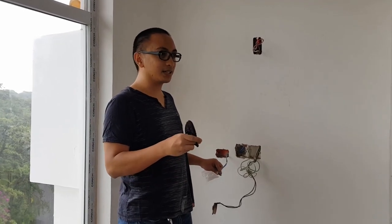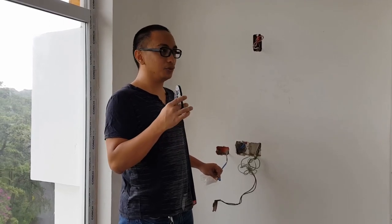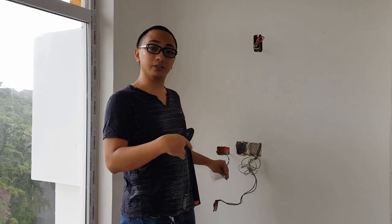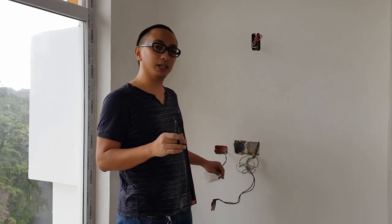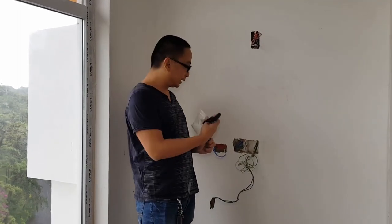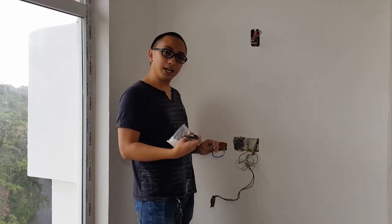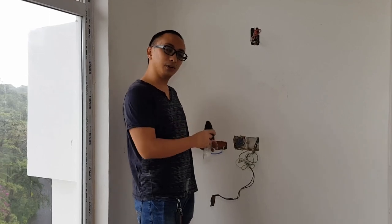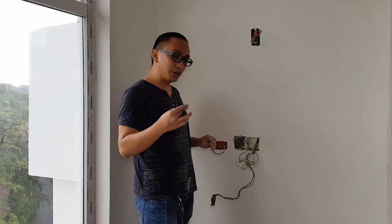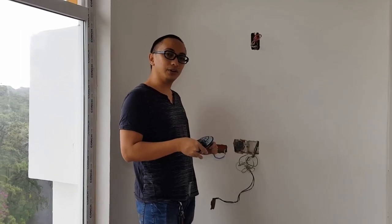So, Cat6 kasi I went with the Cat6 cable para medyo future-proof na yung hotel for the next 10 years in terms of cabling standards. So, hindi na ako nag-start with Cat5, I started with Cat6. So, what we will do right now is mag-terminate tayo ng isang Category 6 cable. Now, itong pag-terminate ng Category 6 cable is very different from terminating a Category 5 cable. Kasi yung RJ45 ng Cat6 is different from the RJ45 ng Cat5.